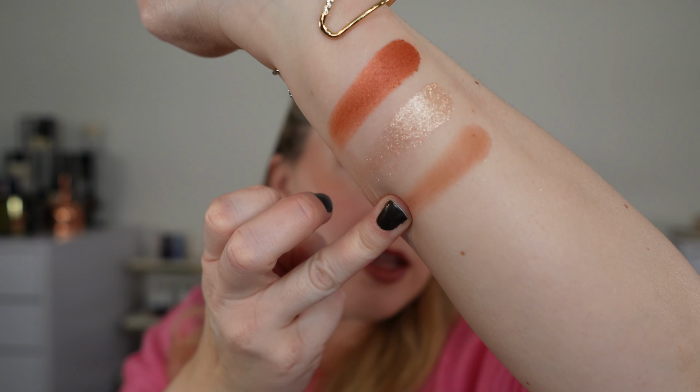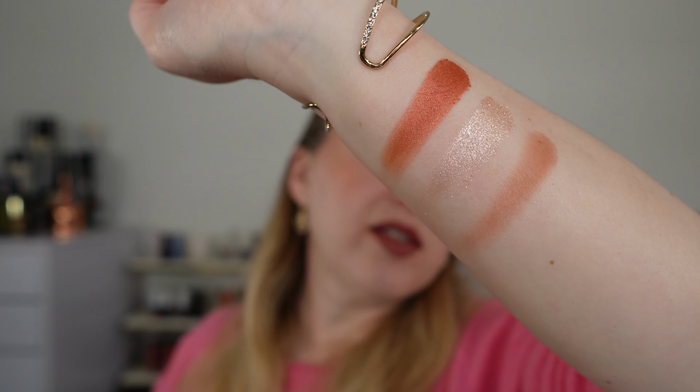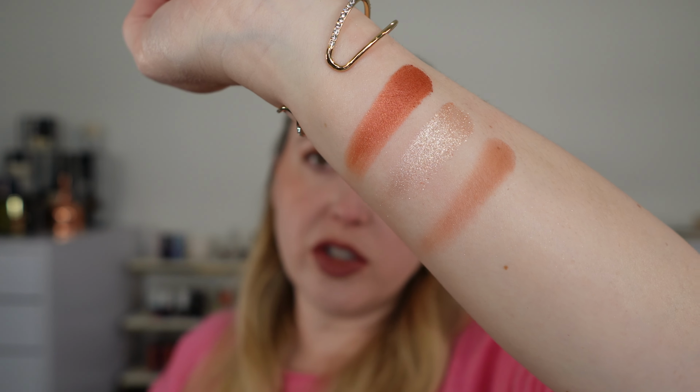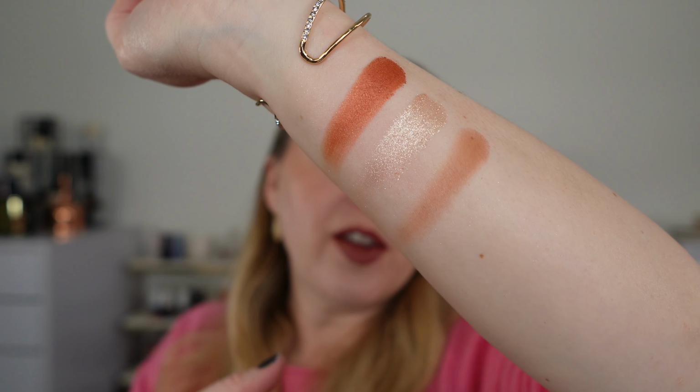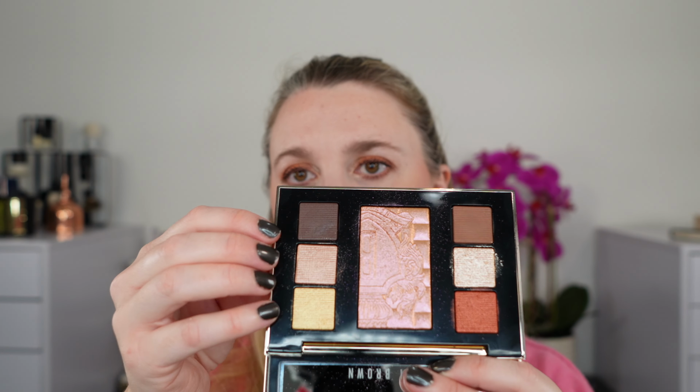And then this is a matte in Rose Flush. And I have to say, I really like the Luxe formula from Bobbi Brown. These finishes do feel different on the eyes. I feel like her mattes in the Luxe line, they feel like they're firm in the pan, but yet they really give you a lot of payoff. They are great for patting color on. And let's then switch over to this side.